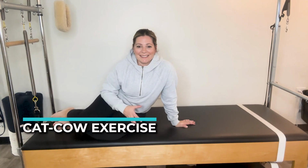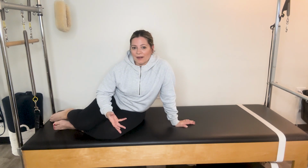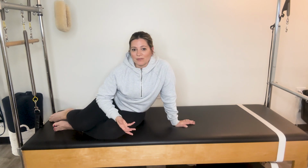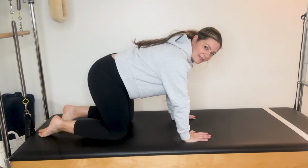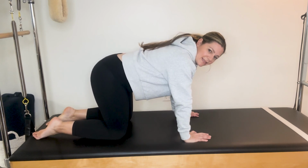Okay, the next thing is getting some spine movement. And this is where you want all your vertebrae to be moving, be able to flex and extend. And doing this in a supported position is going to be helpful, and it'll get some movement in the muscles in your lower back. So you are going to be on your hands and knees. This is a cat-cow exercise. If you've done yoga, this is similar.